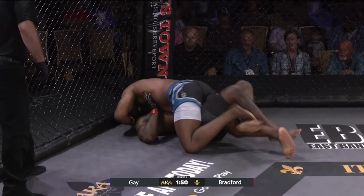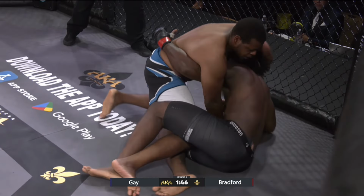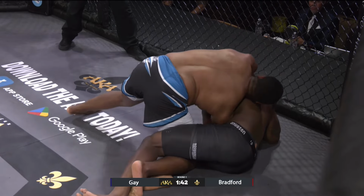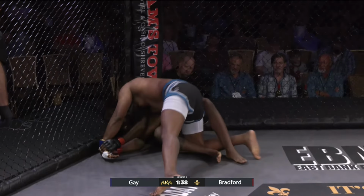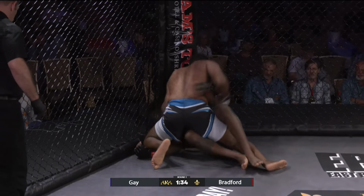It looks like he's moving on. He's able to get that arm out of there. Coby's got that underhook again. Yeah, good underhook. He needs to get back to his feet. Smartly not allowing that other arm to get around his neck there by Nicholas Gay. Yeah, some really smart stuff here from Gay.